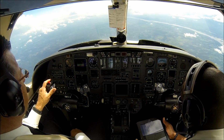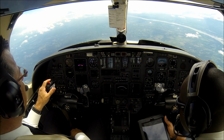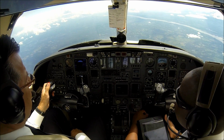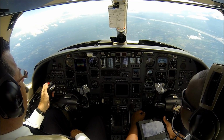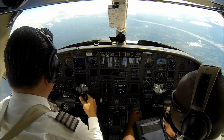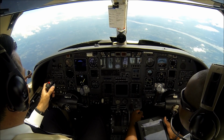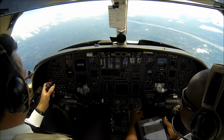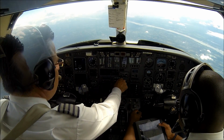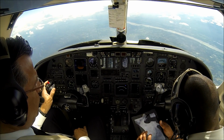VOR approach to Danbury. Yeah, go ahead. VOR frequency is 116.6, so have that in your box. Our course is 051. Tracks. 051. Great with me, 051 checks. Going across the VOR at 2,000 feet, which is 6.8 DME.